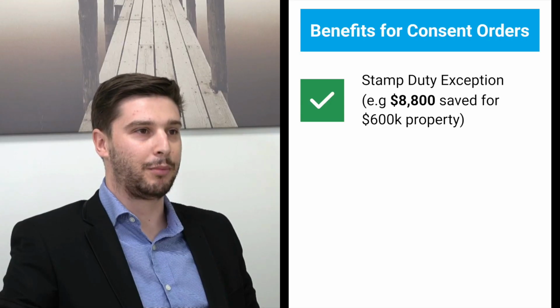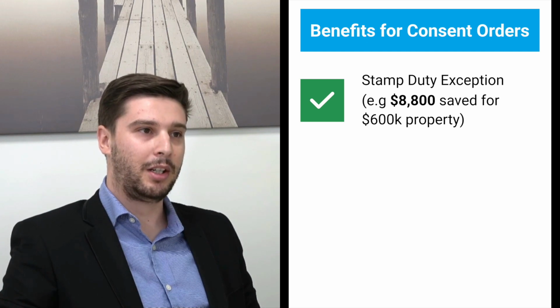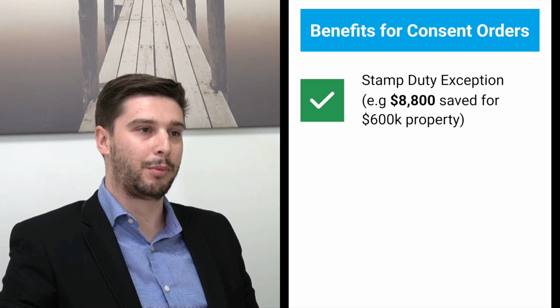One of the main benefits of getting consent orders is the stamp duty exemption. When you transfer property from one party to another party, if you don't have consent orders, stamp duty is payable, and that can be upwards of $5,000, $10,000, $15,000, $20,000 depending on the property in question.